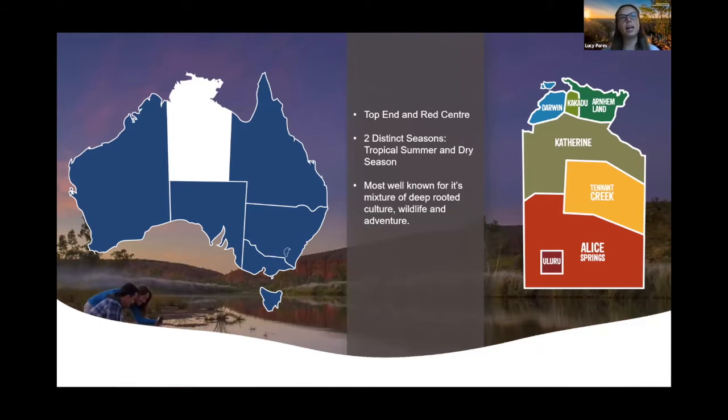So on the right hand side of the slide, you'll see a simplified map of the NT. It's split into two regions, and we talk about it as the top end and the red centre. The top end consists of Katherine, Darwin, Kakadu and Arnhem Land. And then the red centre is made up of Tennant Creek, Alice Springs and Uluru, of course.